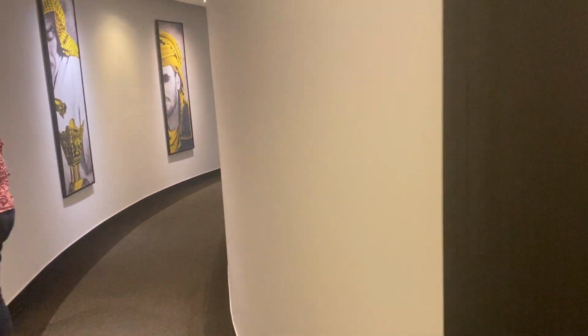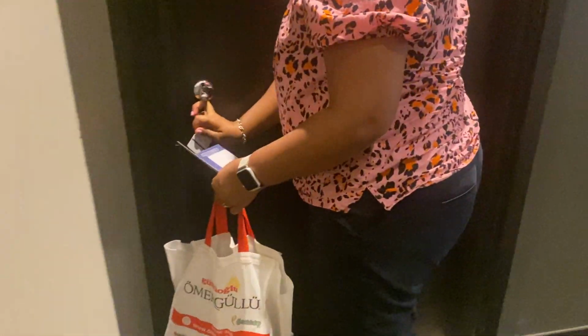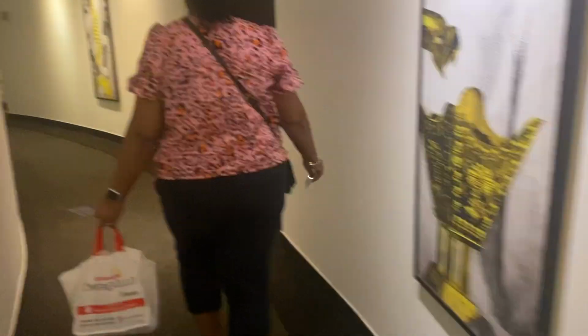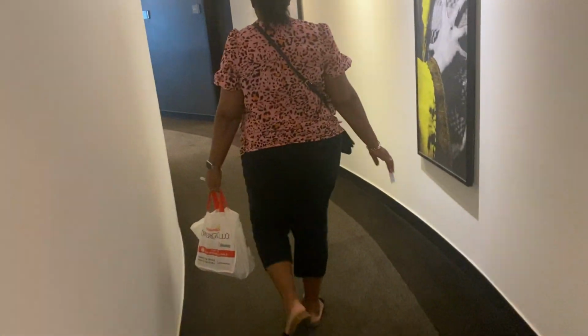So we are at higher floor club room. These are the club rooms. What number is it? This must be the presidential suite, double door. Oh yeah, it's more spacious. Yeah, it's fine for one night.